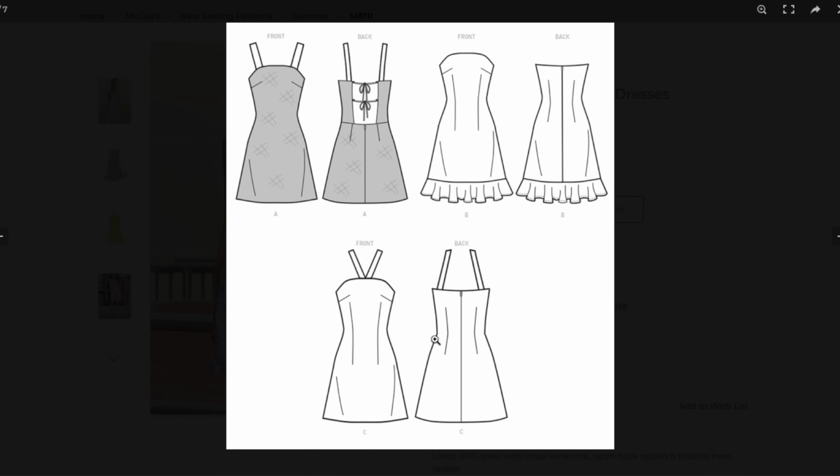This one is so cute. I think lots of different age groups can wear this. I love how it's got an A-line skirt. And then, of course, you can swap out, you can add these straps to this version and put a ruffle on this one. You guys know that, though.